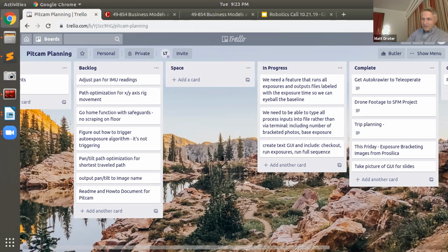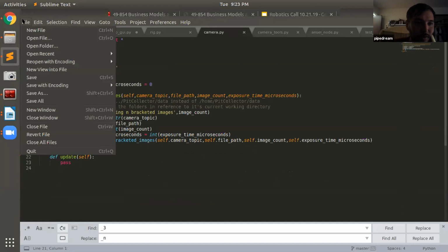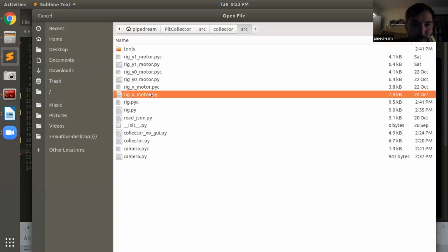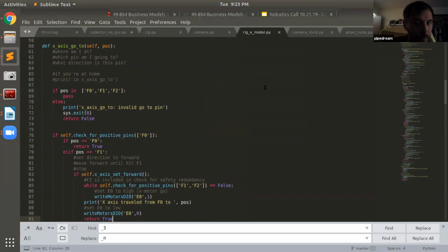On your ROS code, if you want to show, what was the funnest part to code up? The funnest part to code, that's a great question. Let me see if I can find it. Actually, I'll show you. The funnest part to code was actually, let's see, the rig. This stuff right here. Let me show you. See if I can find a switch. The funnest part to code was the motors.